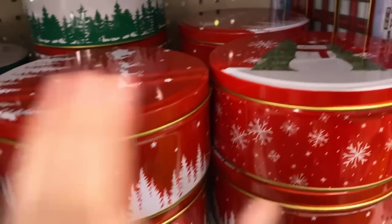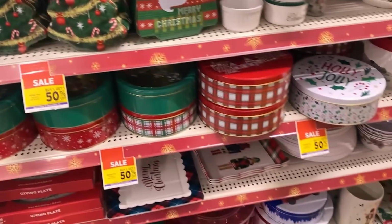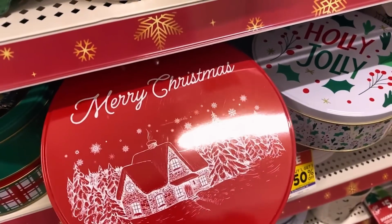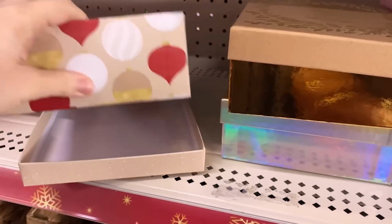Next, we headed over to Dollar General. They always have good deals on cookie tins and gift boxes and the like. I wanted to grab some of these for giving some cookies away to family and friends, and also to put together our gift baskets today.